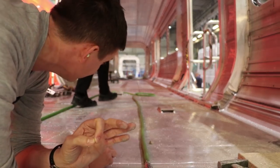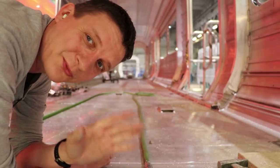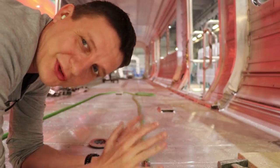This is the configuration for maximum passengers, no seats. You get a lot of standing people in. Obviously they're going to put in seats.